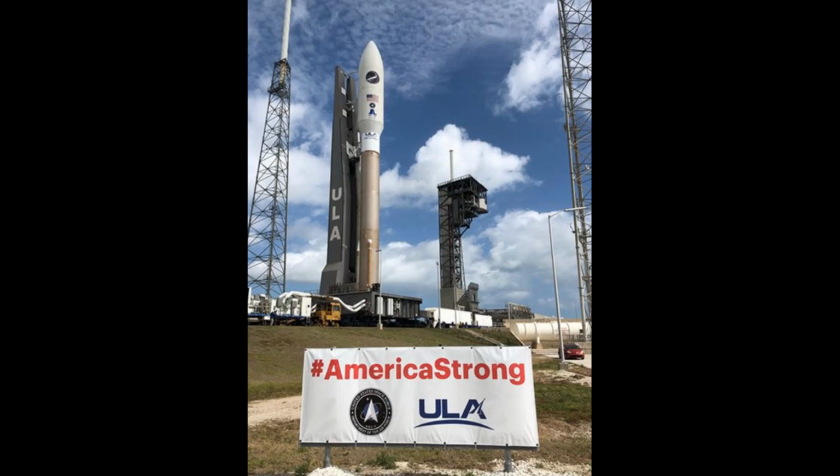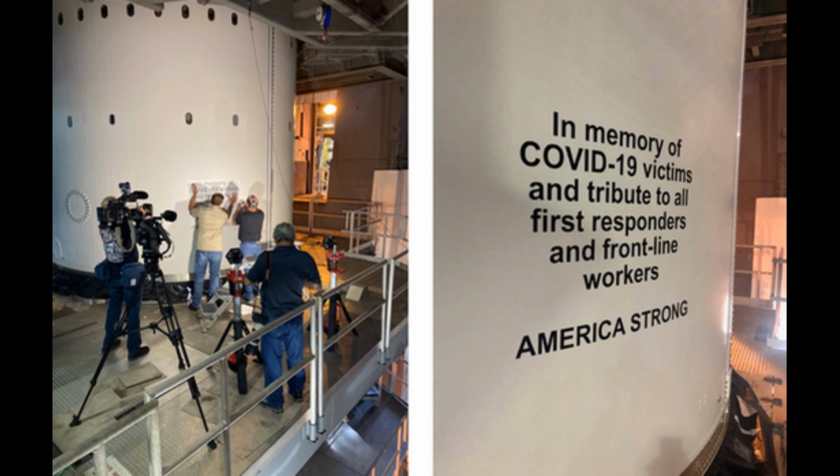In a show of national solidarity, this mission is dedicated to honor frontline responders and those affected by COVID-19 pandemic.